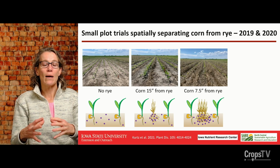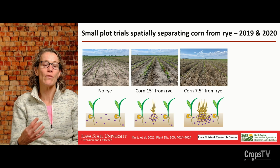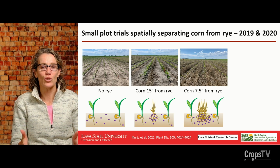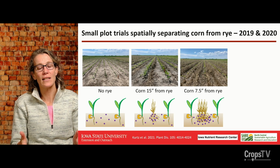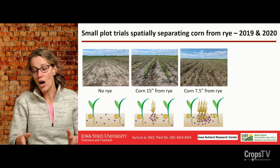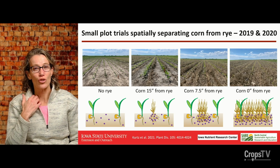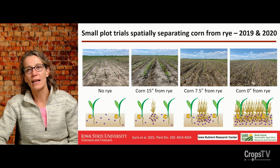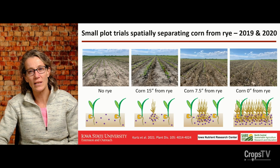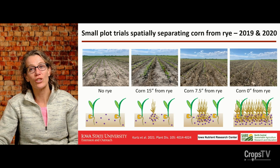And then with the drill again, we plugged 1 of the drills and planted 3 rows of cereal rye in between where the 2 corn rows would be planted. That meant that the corn would be 7.5 inches from the rye. And then for our other control, we broadcast the rye, which is what's normally done. That meant that the corn would be 0 inches away from the rye.